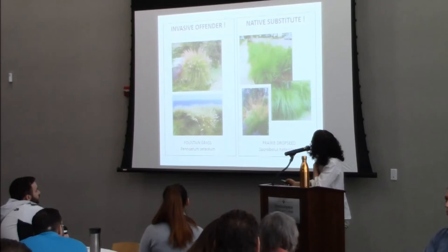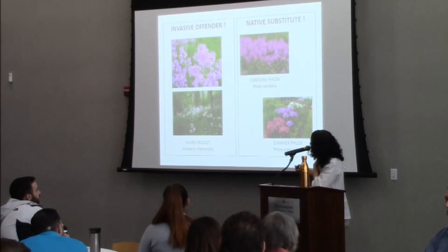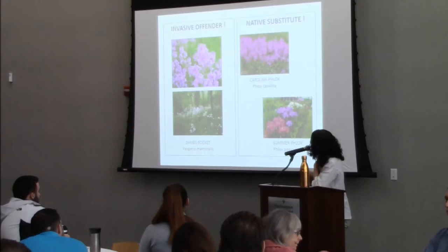And then Dame's Rocket, not really specced as a perennial planting, but if you're searching for that look, we have a wonderful native substitute. We have Carolina phlox and Phlox paniculata, or summer phlox.